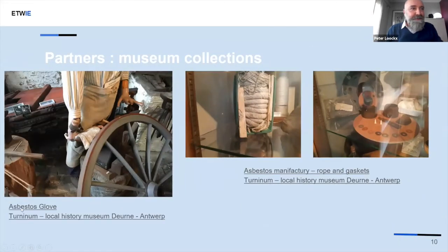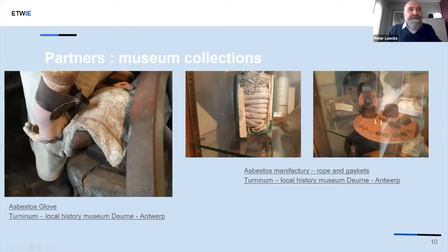And last but not least, the asbestos glove in the Toeninum, the local history museum in Deurne, where you can find an asbestos glove on display, and it's open. The people, they knew about it, but they weren't really concerned about the asbestos. So it was still on display when we went there. And little cabinets with the rope and gaskets that the manufacturer of rubber and asbestos company made.